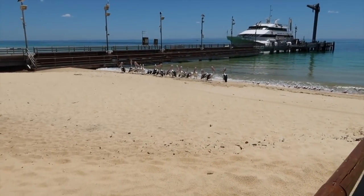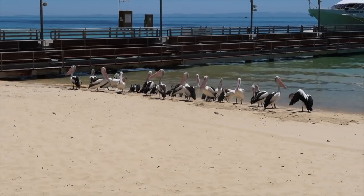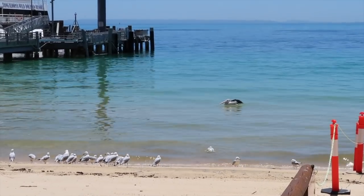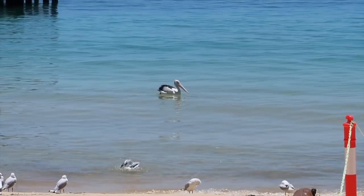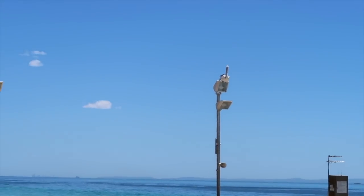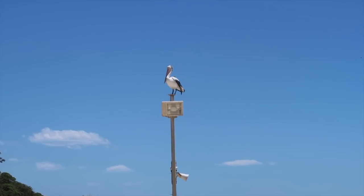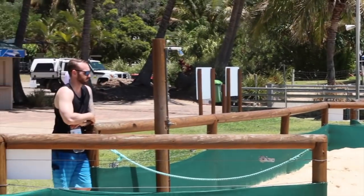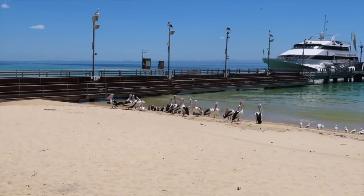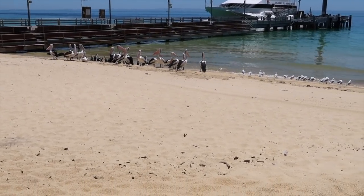Look at all the pelicans. Hello. Does anyone else yell out to animals? Like if you see cows, are you like, hi? Hi over there. Wow. They're all sitting up on their little light posts. James is sitting on his post. Where's the baby one? Oh, I don't think the penguins. Pelicans.